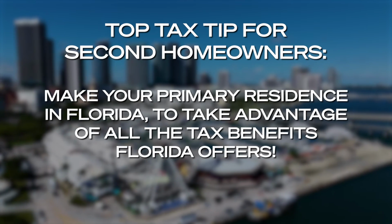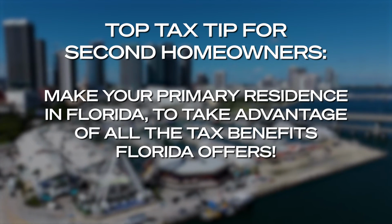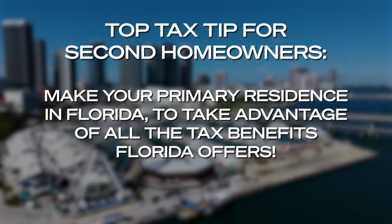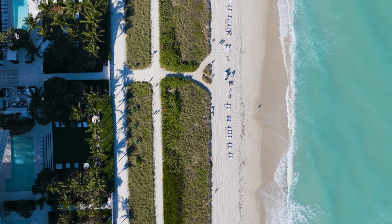What's the number one tax advice for second homeowners? Second homeowners, if we're talking about people in Florida, I would say make Florida your primary home no matter what, because Florida is just a tax-friendly state. The weather's better down here. We have beaches, so it's a better place to be all around. So that's my number one tip. That's a good tip. If it's a secondary home, make sure your secondary home is like in Chicago or New York. Okay, there you go. Or somewhere else. So the second home tip is make Miami your primary home. Make somewhere else your second home. That's a great tip, man.